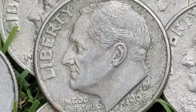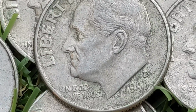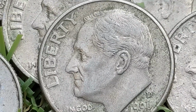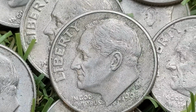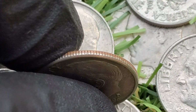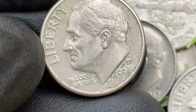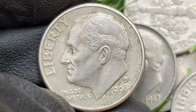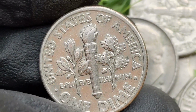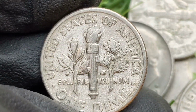Proof coins. The 1996 proof dimes, particularly the ones with the special W mint mark, West Point, can be more valuable, with prices ranging from $20 to $200 depending on the condition. Notable varieties and errors. The 1996 D Roosevelt dime does not have any major known error varieties that significantly impact its value. However, collectors often look for off-center strikes. A coin struck off-center can be more valuable, especially if a large portion of the design is missing.